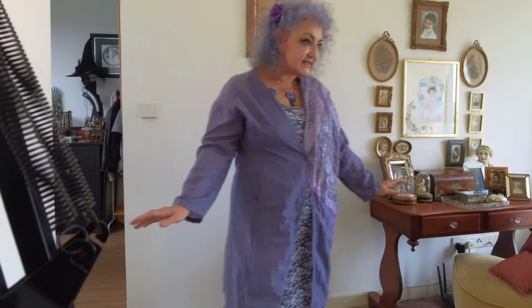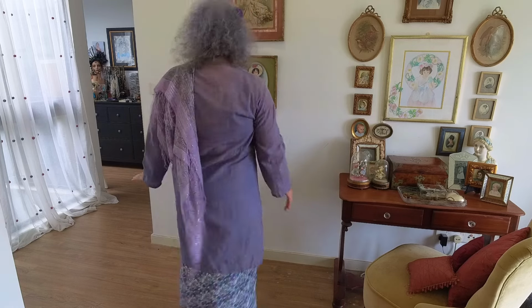So there we go. So from the colour perspective, this palette is all lovely lavendery, lilac-y blues. I'll give you a quick twirl.